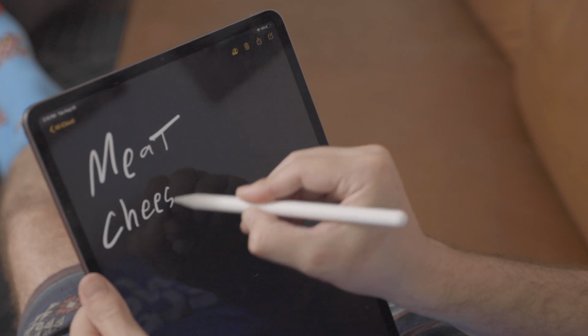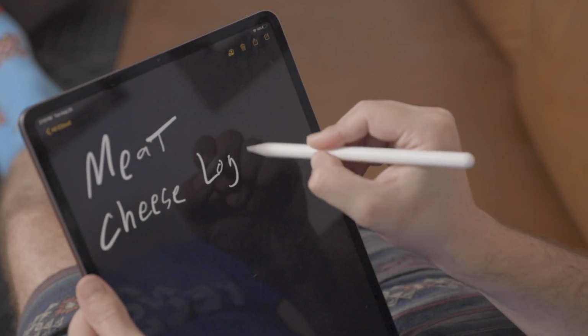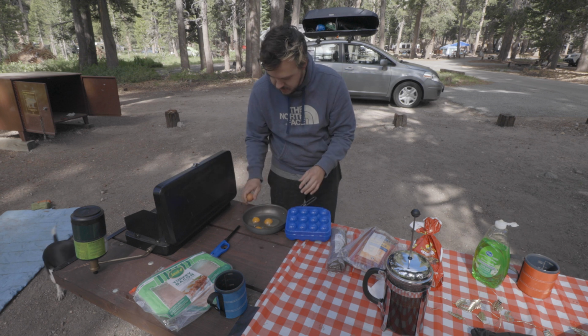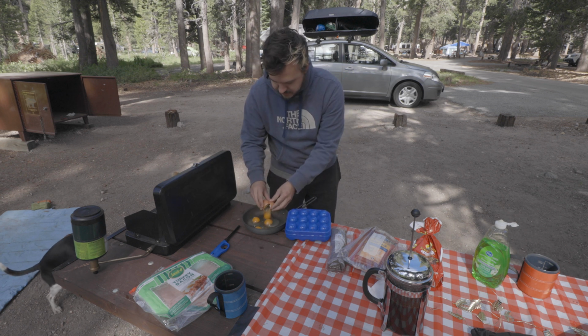All right, one of the most important things, obviously, is your food. Before we leave, I'll plan out pretty much every meal that we're going to have. Go grocery shopping, make sure we have all of the food. Also, real quick, if you're going to bring eggs, make sure you have one of those hard shell containers for your eggs, so they're not all getting broken in the cooler.